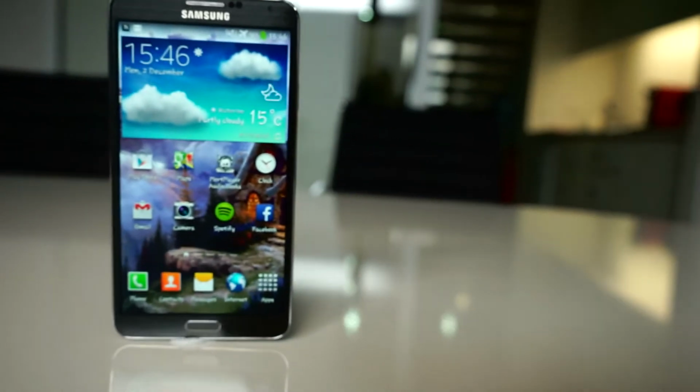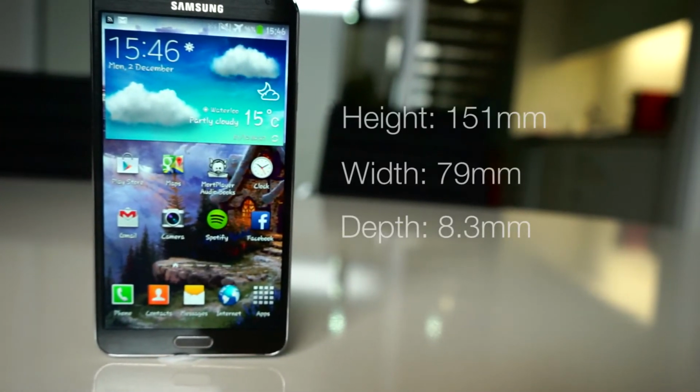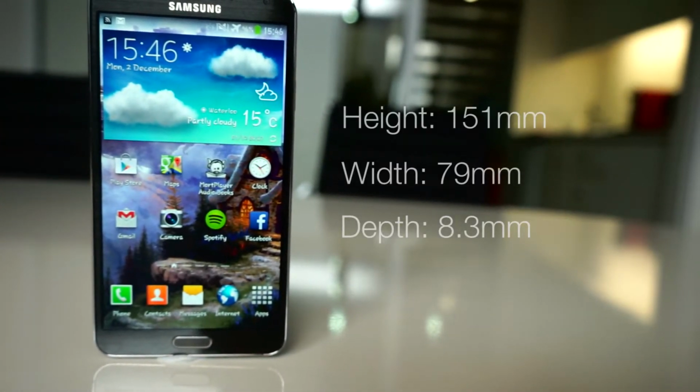So the question everyone immediately asks when they see a phone like this is, is it too big? Will it fit in my pocket? Will I be able to comfortably hold it? Yes and no. It'll fit in some people's pockets. If you tend to wear looser jeans or even suit pants pockets, this fits quite easily. If you're the kind of person who wears chinos or skinny jeans, you might have a bit of a problem. It goes very easily into a handbag, that kind of thing.